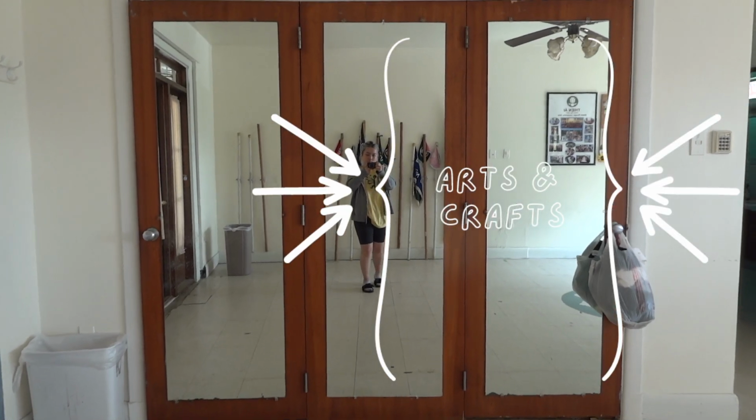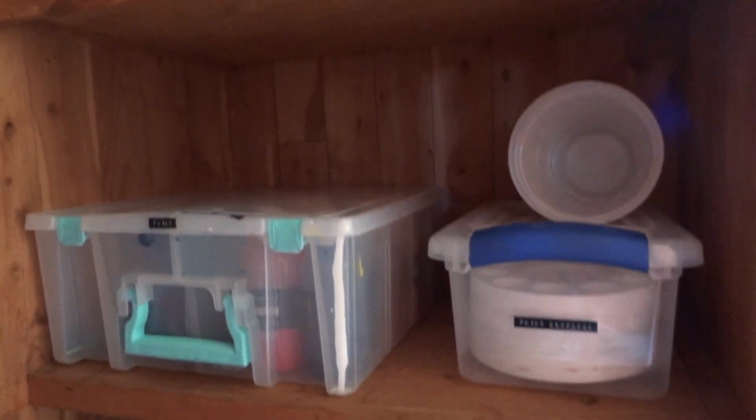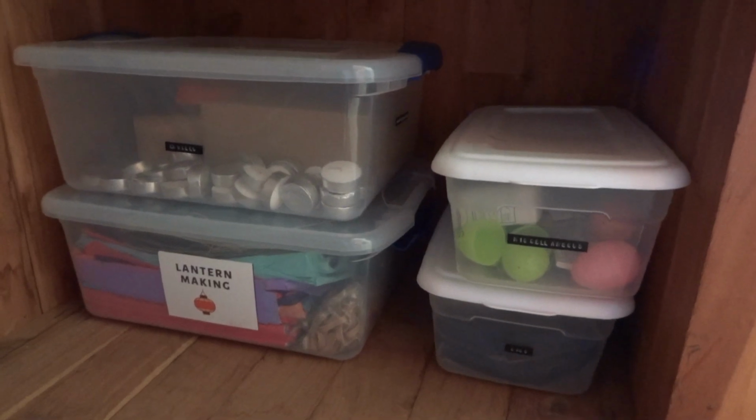And then we go into the arts and crafts closet. At the top, those are extra containers. And then moving down, I put all of our most used arts and crafts supplies, which include scissors, crayons, colored pencils, stickers, our paint supplies, paper. And at the very bottom, we have items that we don't use very often.